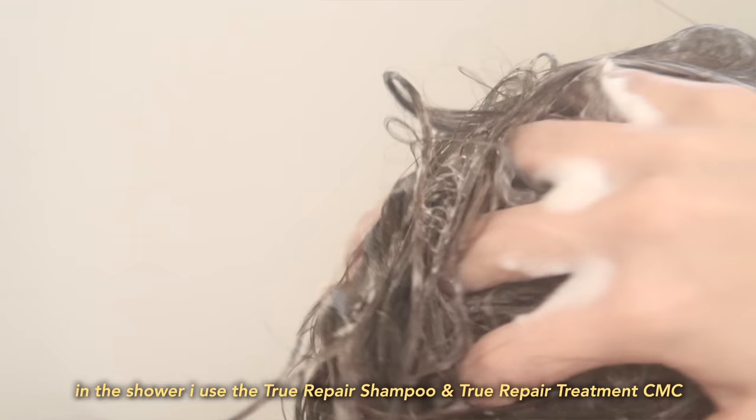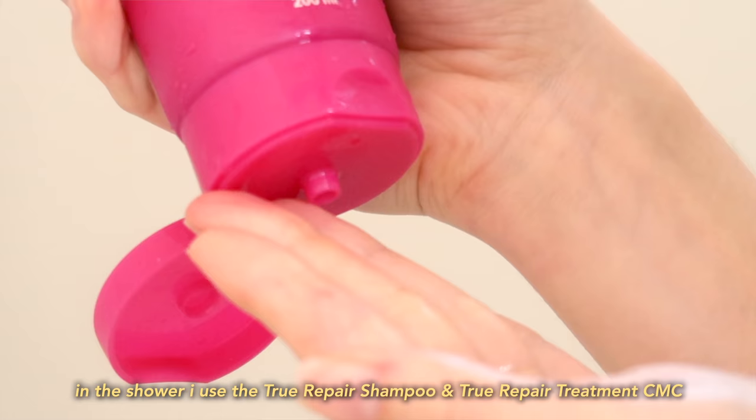And all of their products smell so nice. I'm really one for scents, and this is not too overpowering. It's a very delicate scent, and it makes me feel very pretty. So in the shower, I will use the True Repair shampoo and the True Repair deep hair treatment, which leaves my hair really smooth and silky.